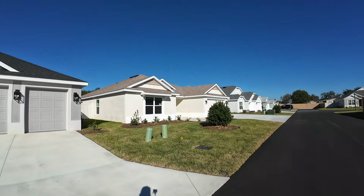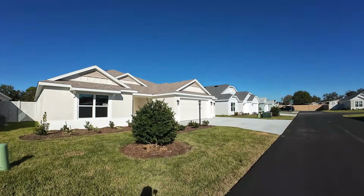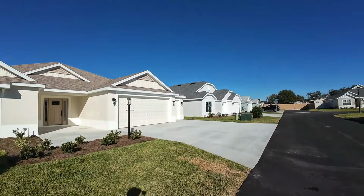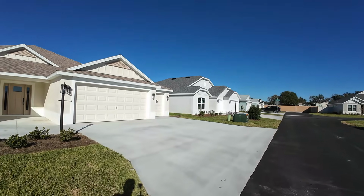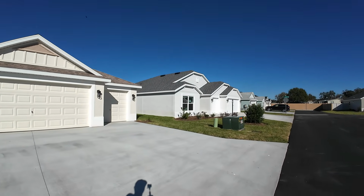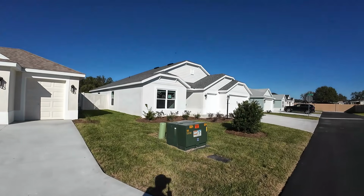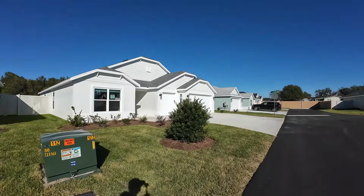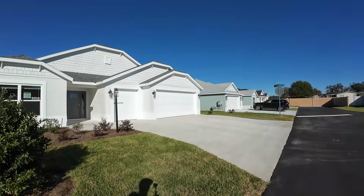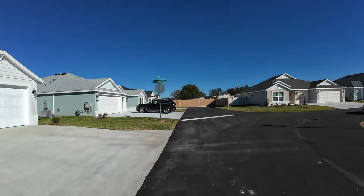Actually, Commerce Court. I'm walking on Commerce Court right now. All these are showing as pending. Some of these have signs in the windows saying pending, and some do not. These homes sell very fast, friends. You need to work with the Village's real estate agent if you're interested in these homes.